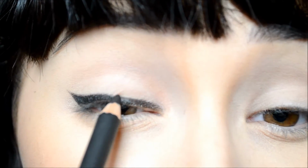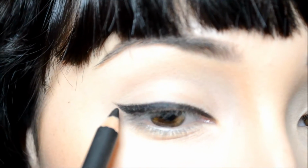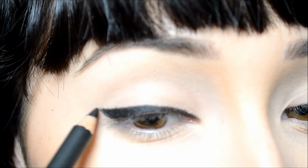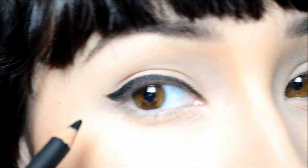And the reason why I'm showing you guys how it looks on my eye is because many people do swatches on their hands, and it's not really helpful for me, really. So I like to see the product in action, if you know what I mean.